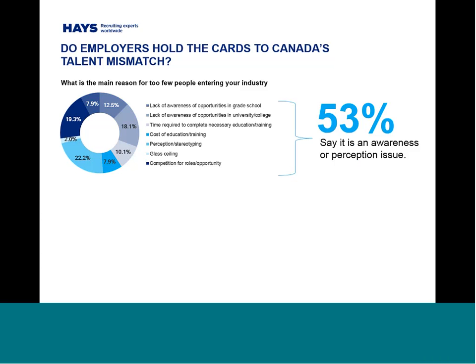And there's lots of reasons, but really they boil down to awareness. You can group three of those under the same category almost. So you've got lack of awareness of opportunities at school, lack of awareness of opportunities in university or college, and then perception and stereotyping. So almost a lack of awareness or lack of education as to what the opportunities are, or what they would be like, or what a career would be like within a particular industry. And that comes to 53% saying that that's really the problem.